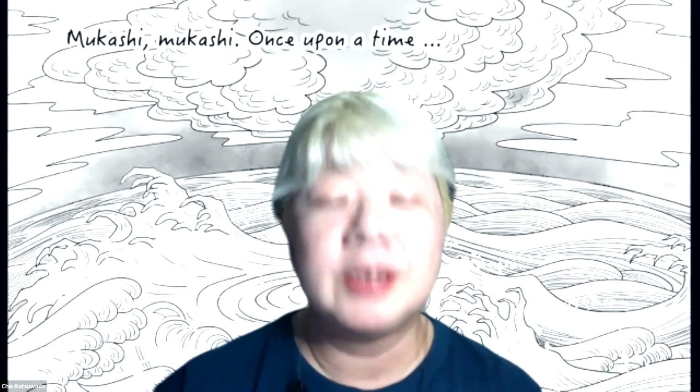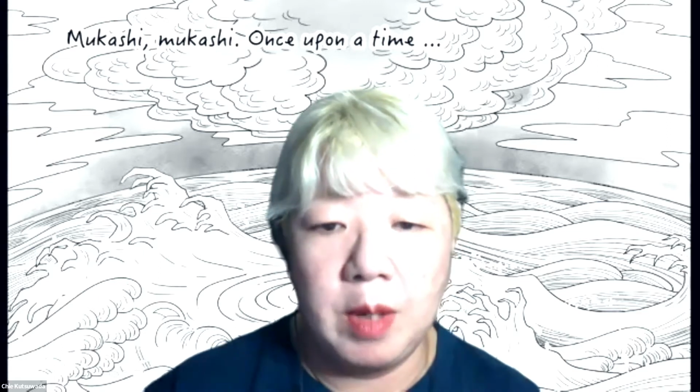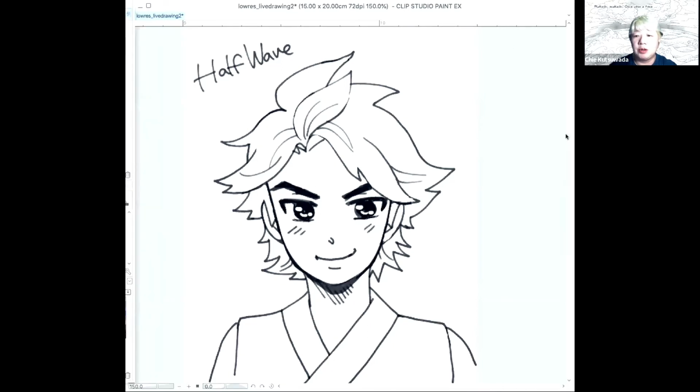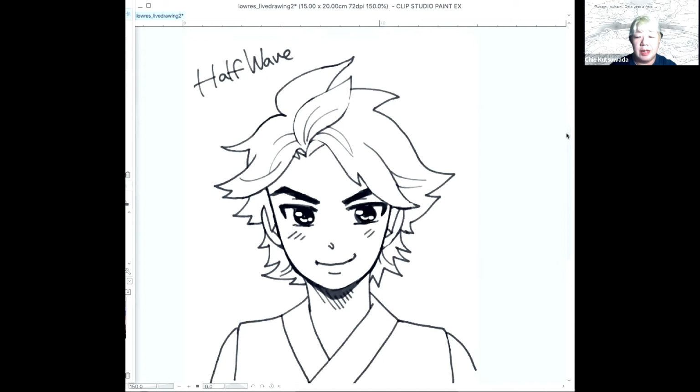Half Wave from Tsunami Girl. Let me share my new window. Okay, I hope you can all see what Half Wave looks like. What we are going to do is all try to draw him something like that. Now, are you all ready? You've got your pencil, a sheet of paper, maybe one extra sheet of paper to make some notes or write down some tips from me, and erasers, and if you need one, a pencil sharpener.